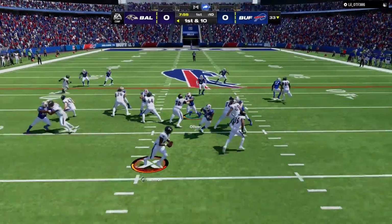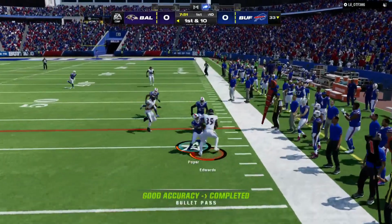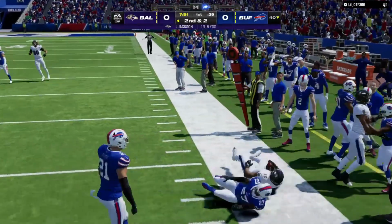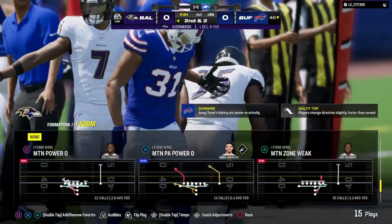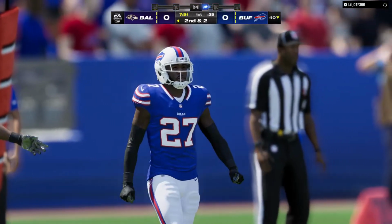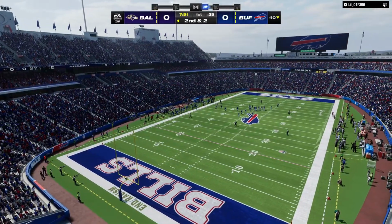Right to the air is Jackson. Sliding out of the pocket. He'll get this to Edwards out of the backfield. And he'll go out of bounds, it looks like, right at the 40. That'll give them 8 that time, and they'll be left with 2nd and a couple. A good, safe pass there right off the bat.